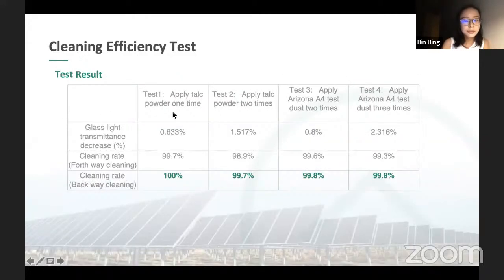As for the test results, in all 4 groups of tests, the forward way cleaning definitely cleans most of the dust. It reaches up to 98.9%, and if you do a round trip cleaning, some of them can even reach 100% cleaning, depending on the density of the dust and also other environment factors.